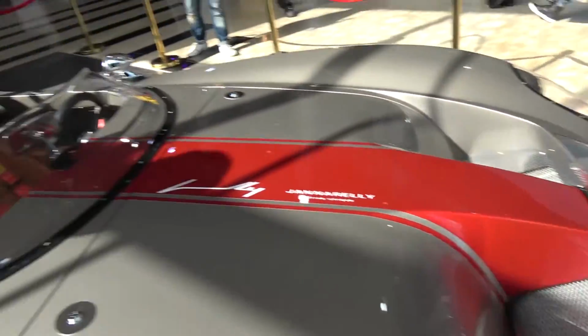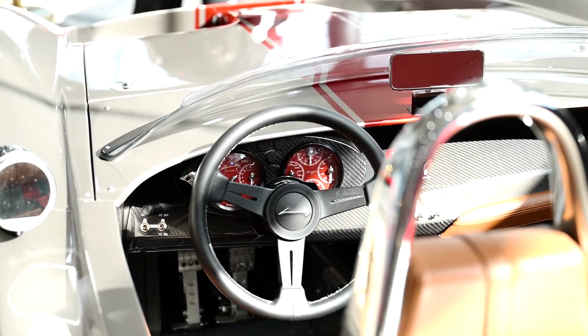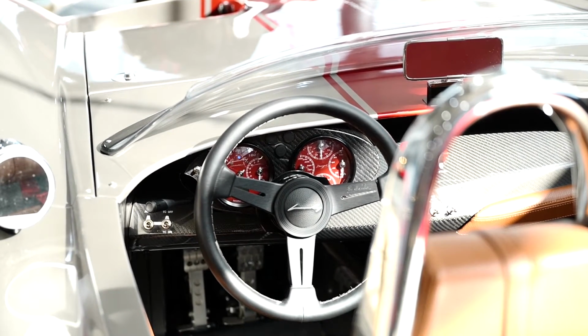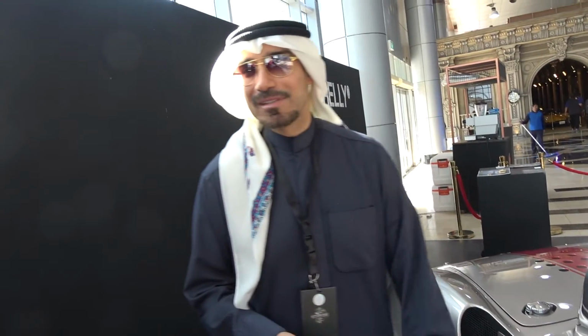Especially the dials, if you look at the dials on the interior. Oh yeah, they're beautiful. They're red, but at night when you put the lights on, they go blue. Wow. So it gives you the quietness and coolness of the night. So I'm very lucky to have this car in my garage.